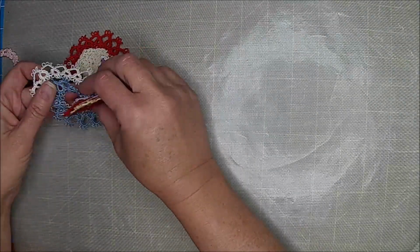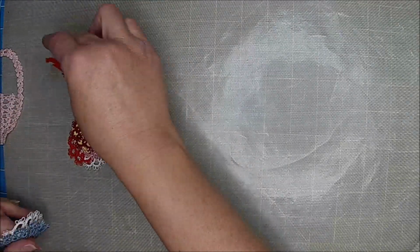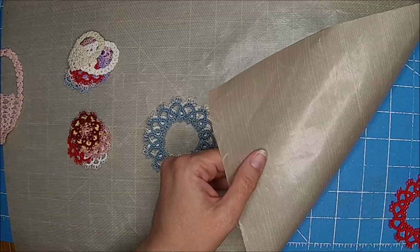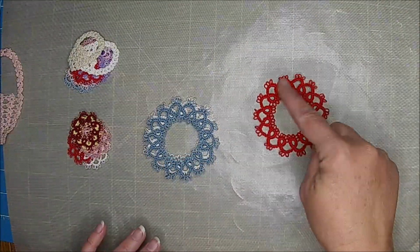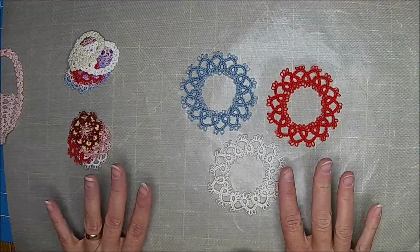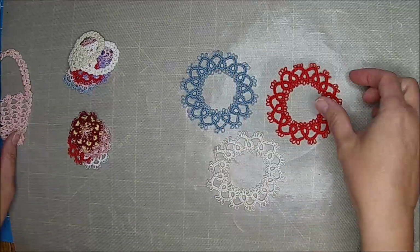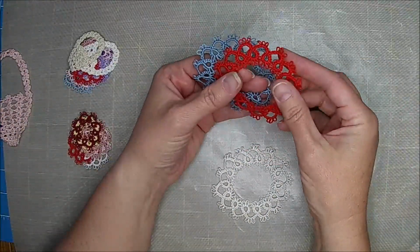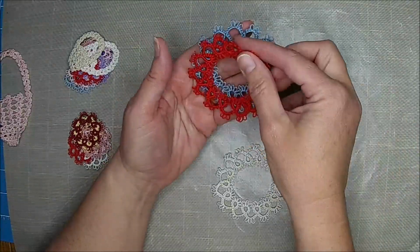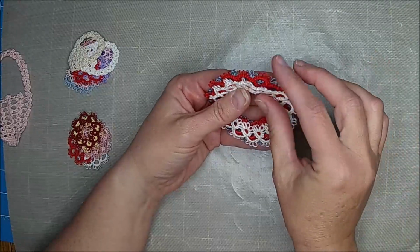And then she made some bigger circles this time, and these I think were about 2.5, 2 3/4. So bigger circles now available. These are all tatted. This was crocheted, and these are tatted. But those are kind of fun. You could use them as a frame, or let your mind just kind of run wild. I think she had 2 of each color of those.